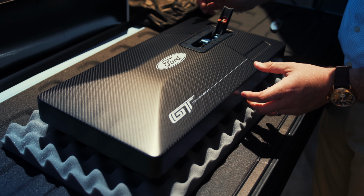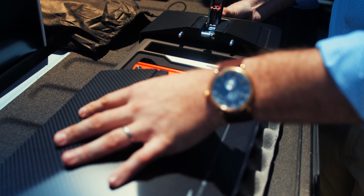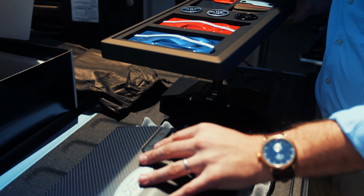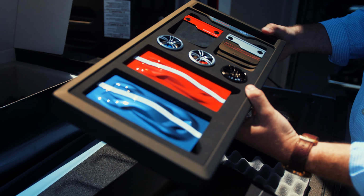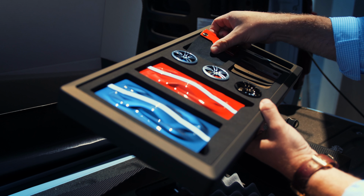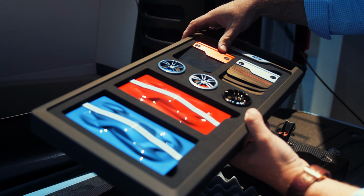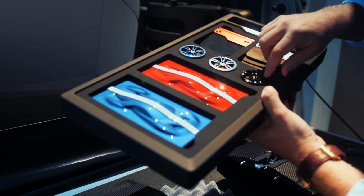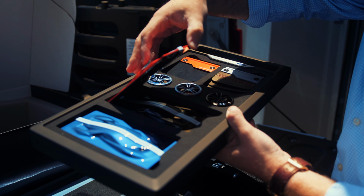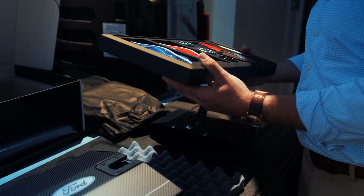Let's push that down, get this unlocked here. Oh, slides apart. Oh baby, look at that. Got the competition interiors, the Heritage, the re-entry, and the standard ones with different wheel options on the car. Obviously the black carbon fiber, I don't think there's much else to say. And the different paint samples of all the paint on the car. I gotta take this inside and break it down.